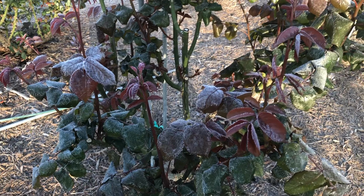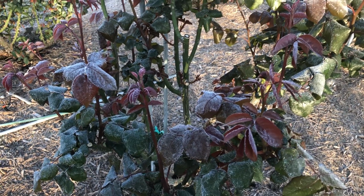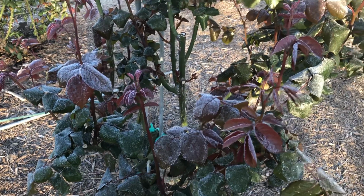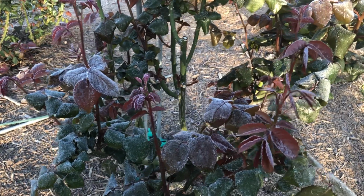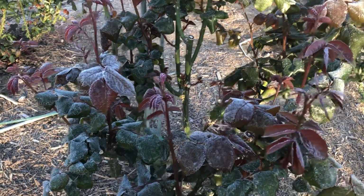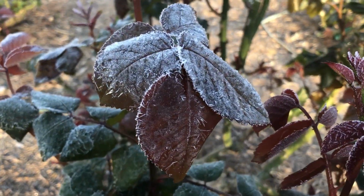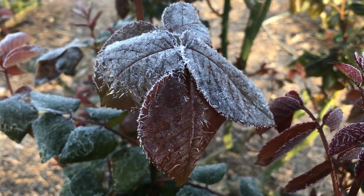We'll see. Got pretty cold overnight. We actually got down to 24. So that may not be good news for these roses, especially the ones that have pushed out more. You can see a heavy frost as you might expect with getting down to 24.